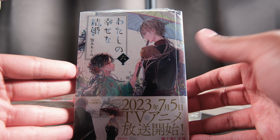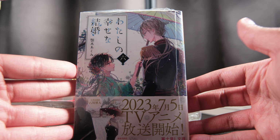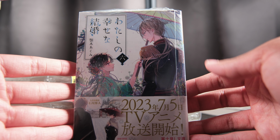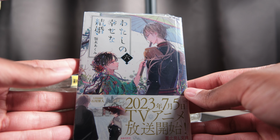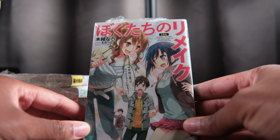The little sister in this might be like my most hated anime character of all time, so fair play to the author for being able to write someone that damn hateable in a series with somebody like Mio, who's so lovable. We've got the Bokutachi no Remake light novel.